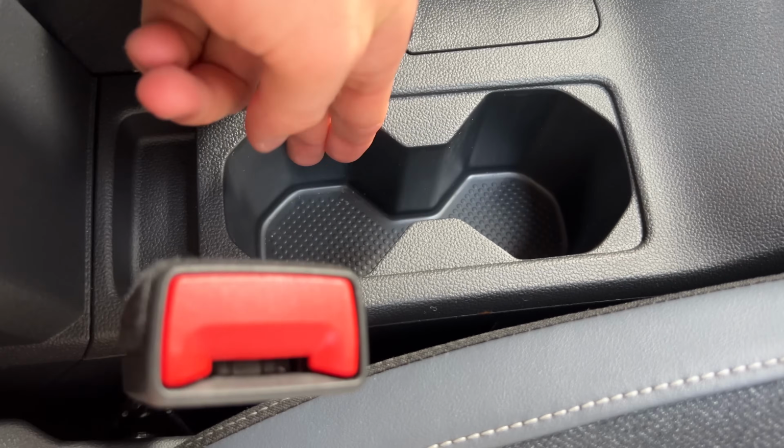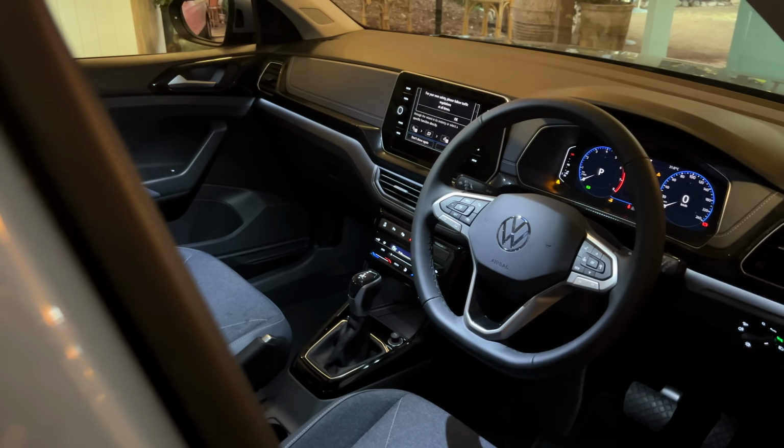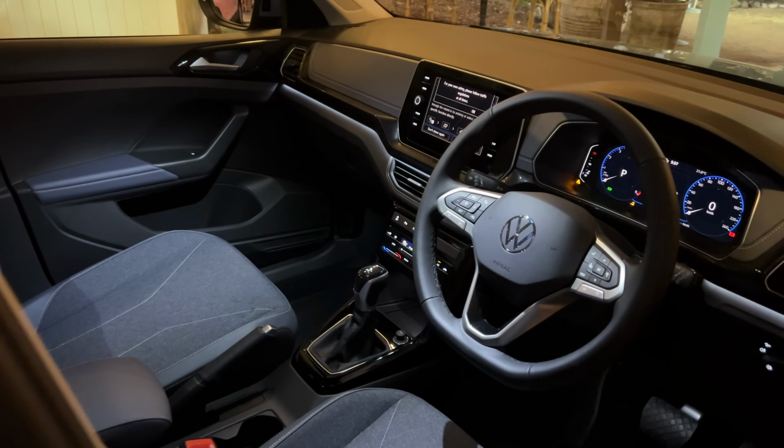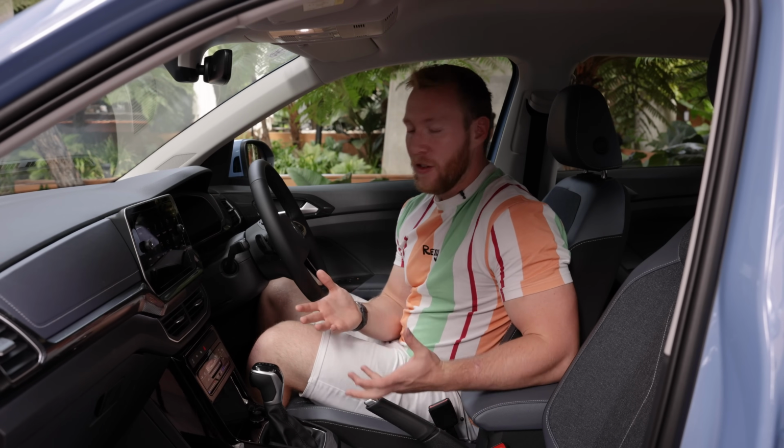You also get a couple of cup holders, and before I forget, check this out. You get a storage area under the seat. That is super cool and something that you pretty much never see in cars, so that's a really cool inclusion. And I think in terms of packaging for this car, Volkswagen have absolutely nailed it, just because they've managed to fit so much storage space in such a small package.